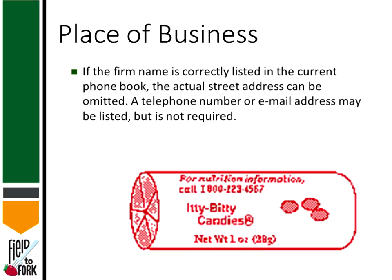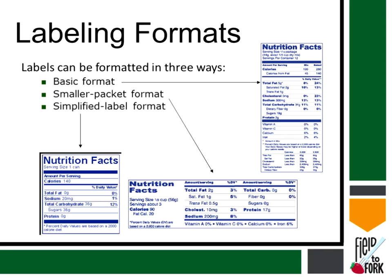So according to the FDA rules, and I don't know that they're fully up to date here because now everyone looks online to find address and so on, but according to what they have currently, the actual street address can be omitted if the firm name is correctly listed in the current phone book. And a telephone number may be listed, or email address may be listed, but it's not required. I've seen that a lot of people now just list a website right on the food package. So that's certainly another option.